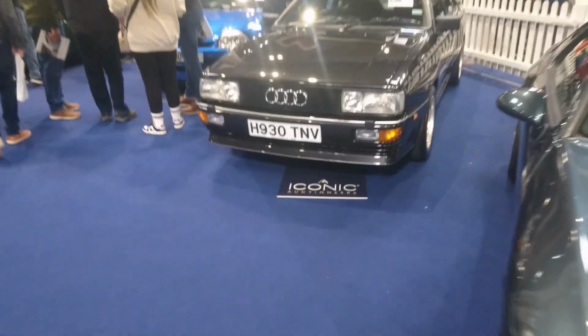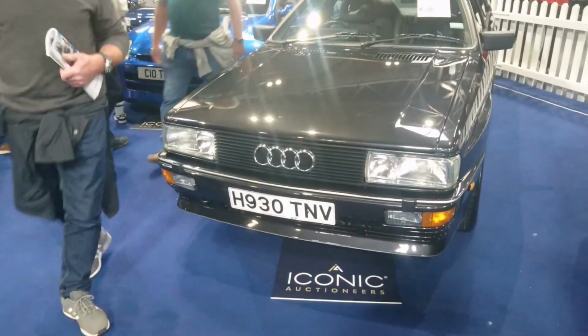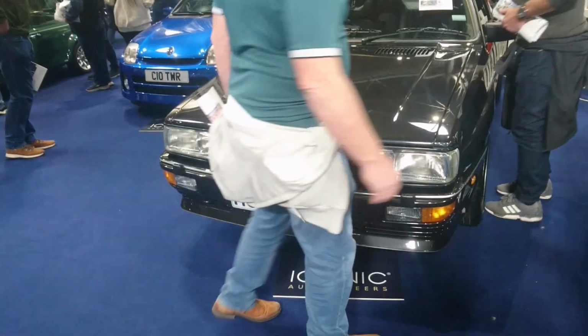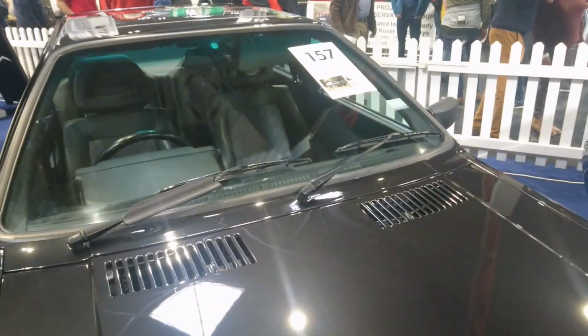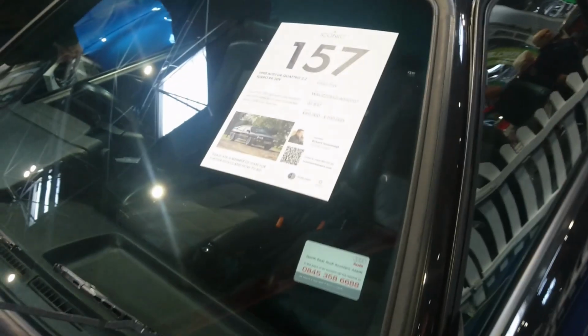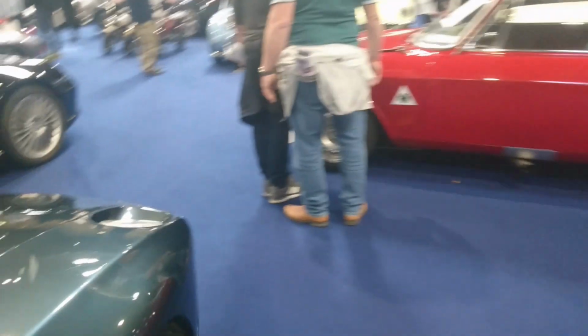Audi A4, very late one. Volkswagen Audi Gesellschaft, VAG. So ex-press car. It's a 1990, so a very, very late one for this. First owner of 32 years, 80 to 100,000 pounds. Yeah, I thought those were expensive.